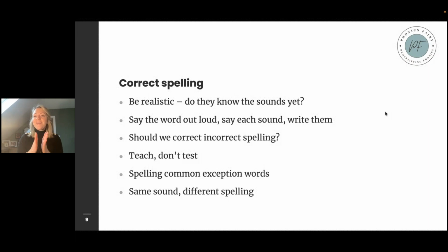But remember, if they don't know the other version of the sound yet, then that's fine. If they've only learnt EE for the sound E, and they're trying to spell dream, and they write DREEM, I wouldn't correct that. They don't know it anyway, so that's the best they can do at this point in time. So only once they've learnt the alternative grapheme can they then actually make that spelling choice.